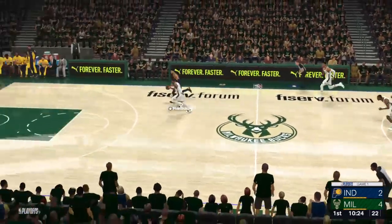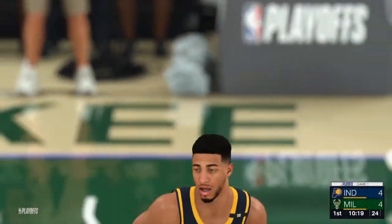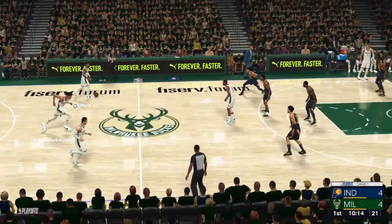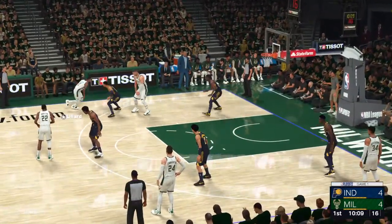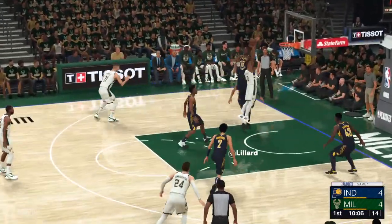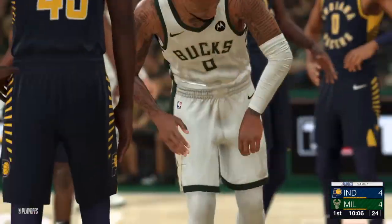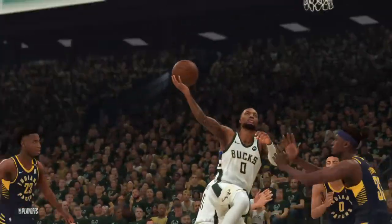It's stolen by Halliburton. Soft touch off the glass. Well, if you get a little bit careless around Halliburton, he's very long and very reactive. Good steals like that. Here's Lillard. Oh, and there's the whistle on the shot. So two free throws for him coming up. First personal foul. I don't mind that. I mean, they met him at the rim and temporarily prevented the points. For the box, Damian Lillard.